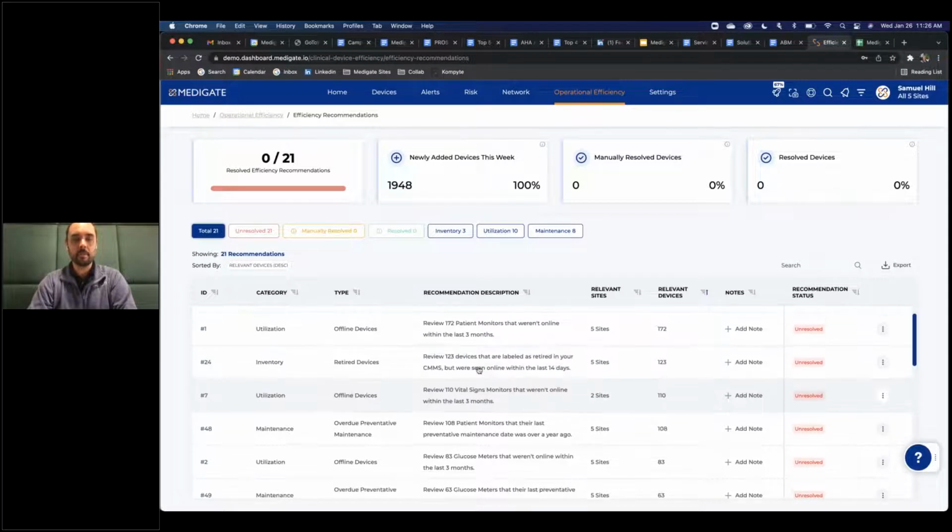Looking at these devices that have been marked as retired in your CMMS, but are currently online. We've seen them online on the network within the last 14 days. I mean, you all know what happens. You try and find the device, you can't find it. It's probably gone missing. Maybe it walked out the door, or who knows what happened.